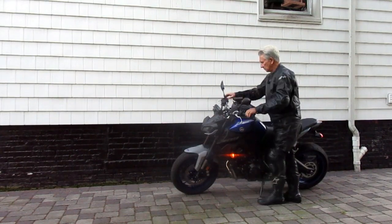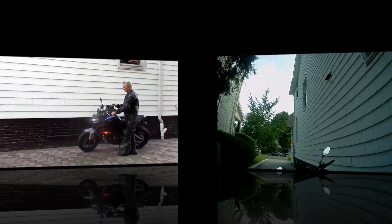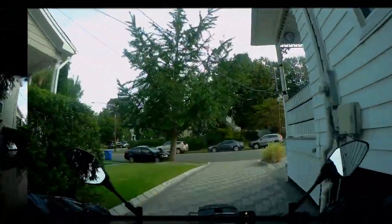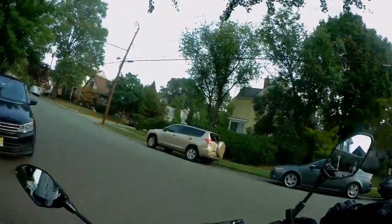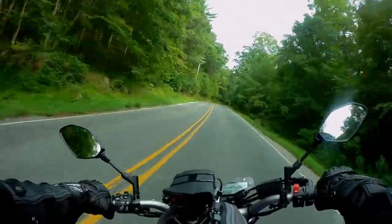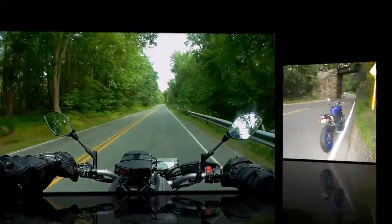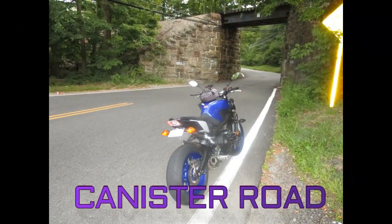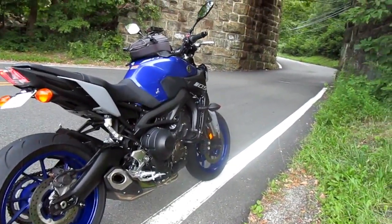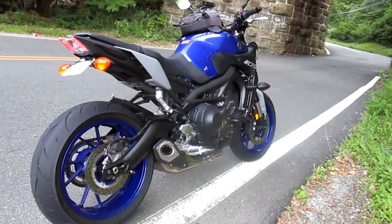Now with the harvest done, it's time to get out on the open road. Oh, it was a heavenly morning. Entrance to beautiful Canister Road right off Route 23 in Jefferson.